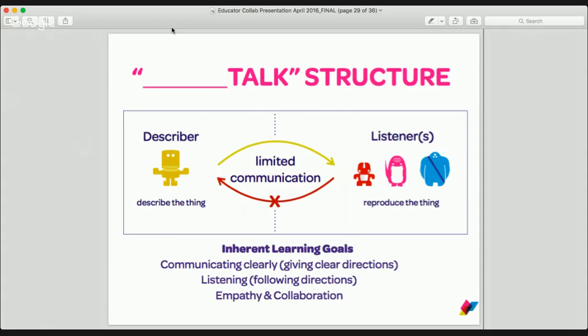In this particular version of Picture Talk and in the Mind Warmer, the learning goals have to do with communication, being able to give clear directions to the participants. It also is measuring listening. How well are you able to follow directions? And it fosters empathy. And in other versions of Picture Talk, where there may be two people working on one drawing at the same time, it can also foster collaboration.